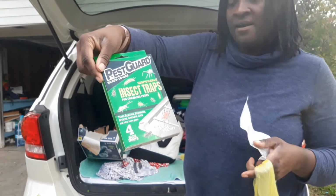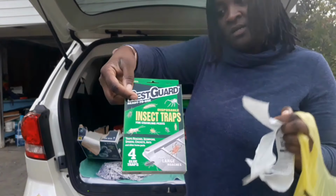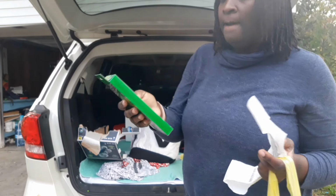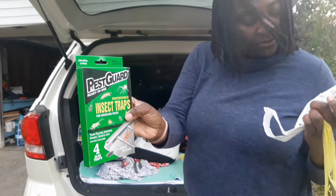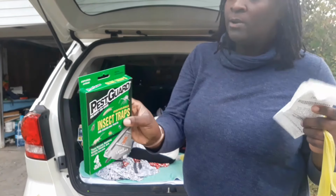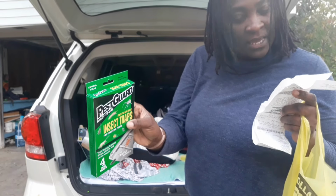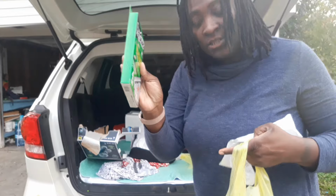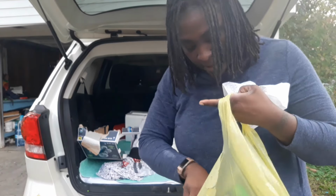Some pest guard. Y'all know I've been having all those spiders. I need to spray, but I haven't sprayed yet. But I also like using these little things right here and I need to pull up the ones I have and replace them. It's probably why my spiders are so bad. These were 90 cents. I grabbed 2 packs. That was all they had.